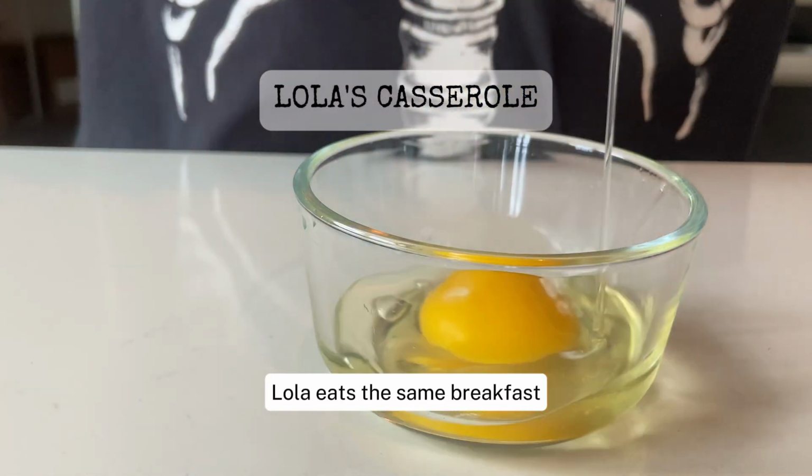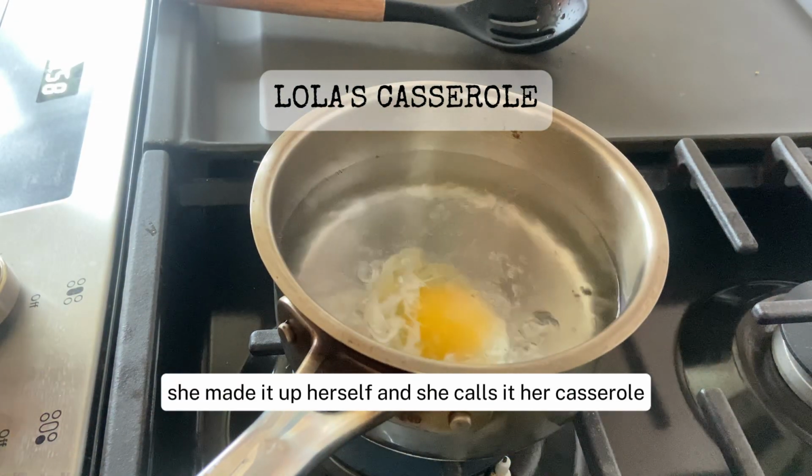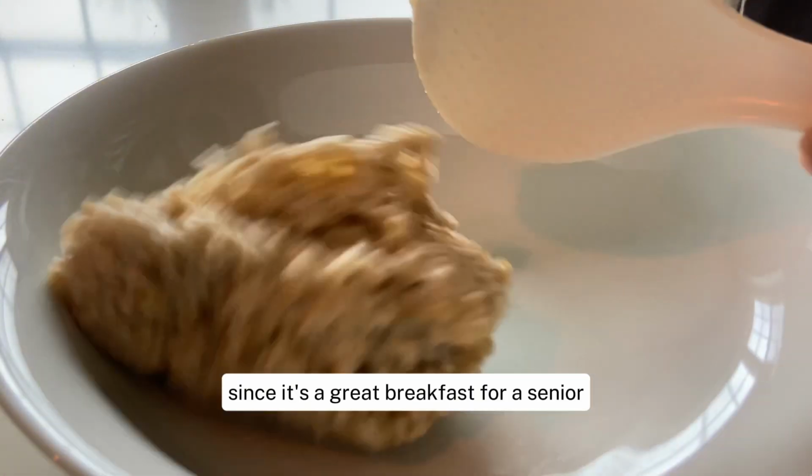Lola eats the same breakfast pretty much every single morning. She made it up herself and she calls it her casserole. This actually has nothing to do with what we prepped, but I did want to mention it since it's a great breakfast for a senior.